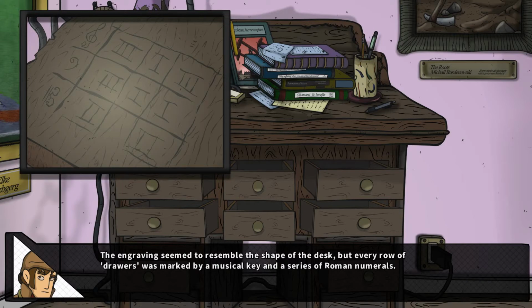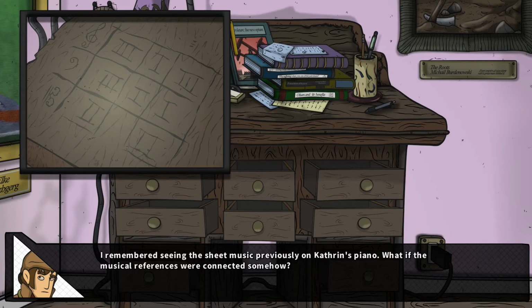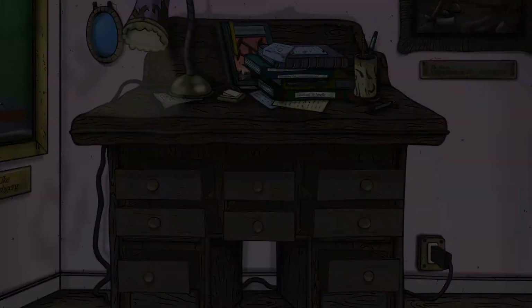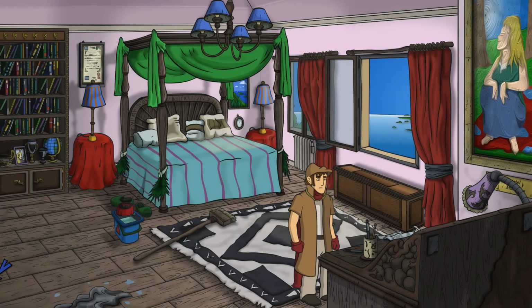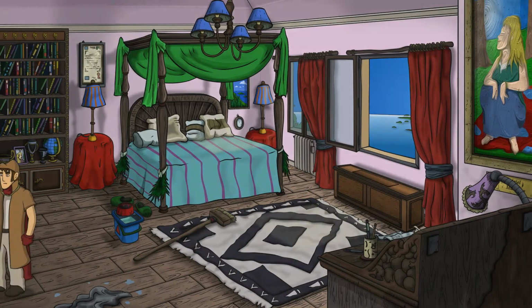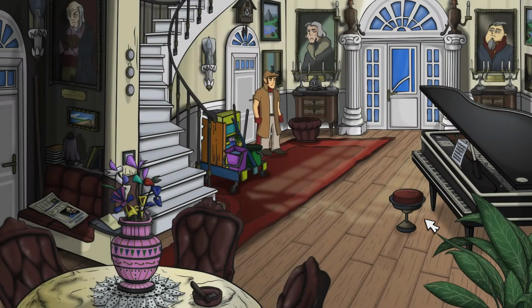The engraving seemed to resemble the shape of the desk, but every row of drawers was marked by a musical key and a series of Roman numerals. I remembered seeing the sheet music previously on Catherine's piano. What if the musical references were connected somehow? Oh my word, that's all I had to do. I didn't click on it. I just saw it and automatically presumed that it would click. Ugh, that's annoying. So hopefully that's moved the puzzle along a little bit.